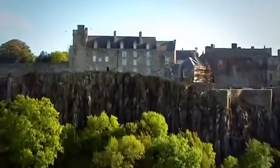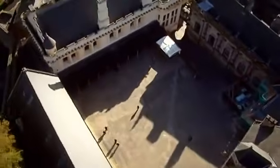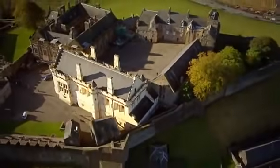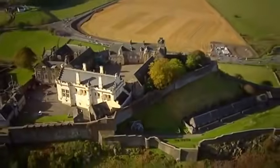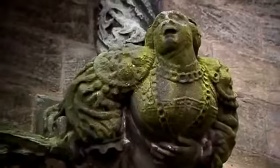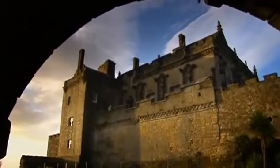Stirling Castle, perched on an extinct volcano and strategically placed near the gateway to the Highlands, was for centuries the front line during the Scottish Wars of Independence. Perhaps this offers us our first clue to unlocking a mystery that has remained unsolved for 6 centuries.